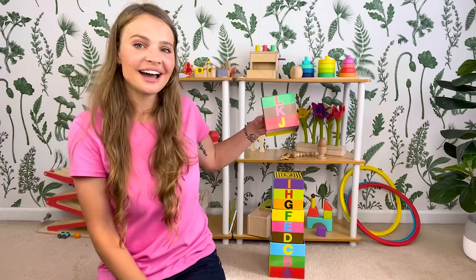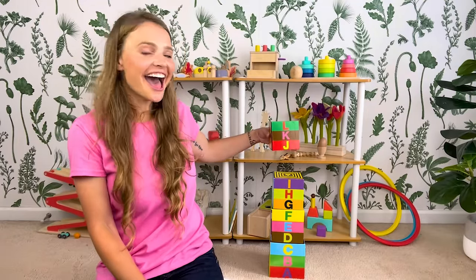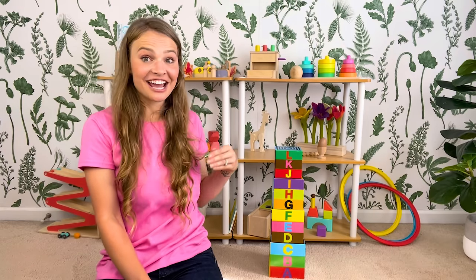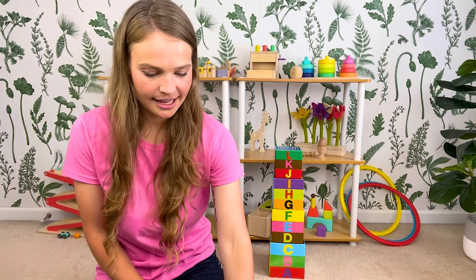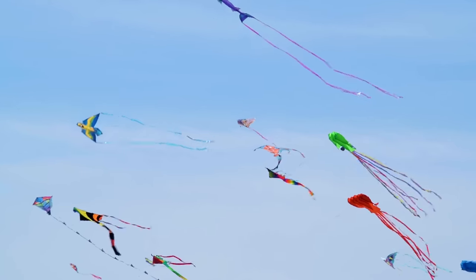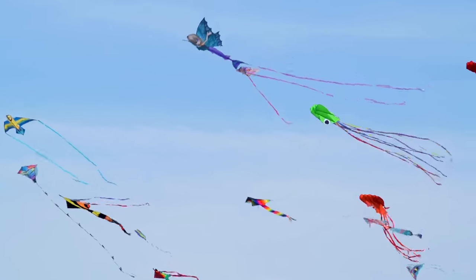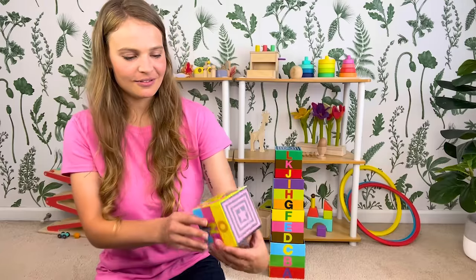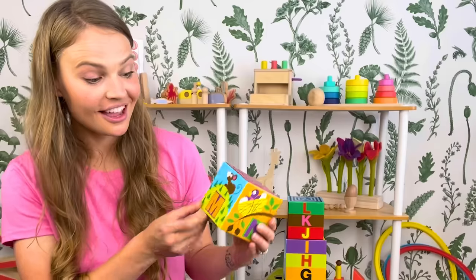Let's put this block on. Ready? On. Our tower's getting big. Let's see what else we've got next.